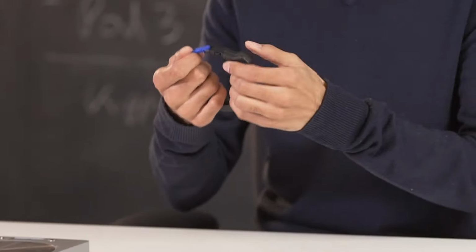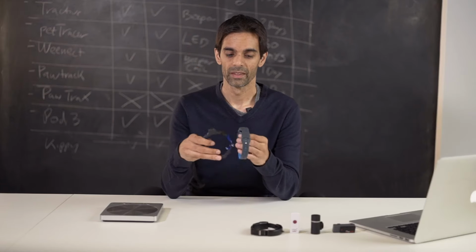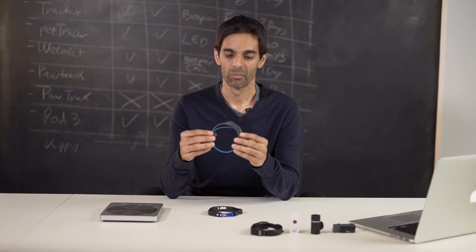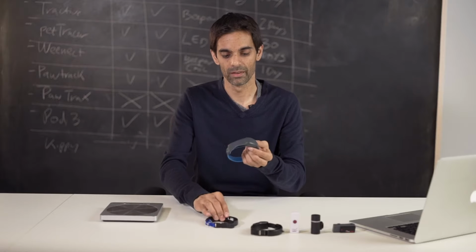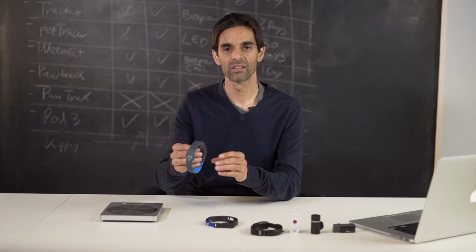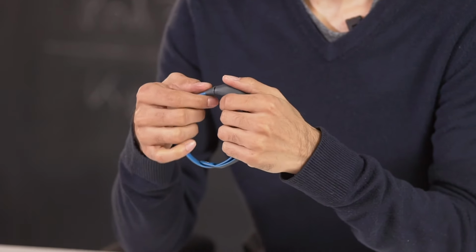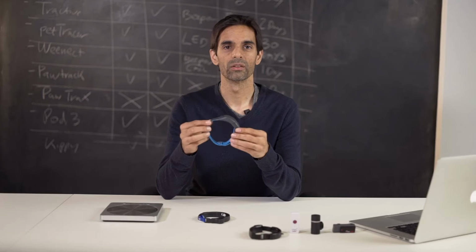petTracer comes with a safety buckle in case your cat gets into trouble. Tractive. It is nicely designed, but if you look at it, it's nearly twice the size of petTracer. It's 52 grams and it really is very bulky. It comes with a safety buckle as well, but it feels very strong, so I'm not sure if this will open on a small cat.